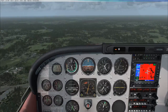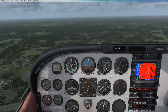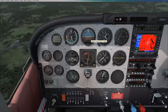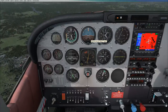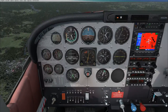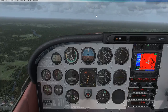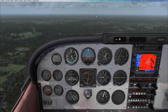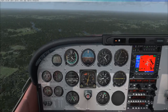Okay, before landing checklist: seat backs are upright, seat belts check locked, fuel valve both, mixture is full rich, propeller is at high RPM. Let's go push that in. Landing and taxi lights. Landing light is on, taxi light not required. Autopilot is off. And that is before landing checks complete.